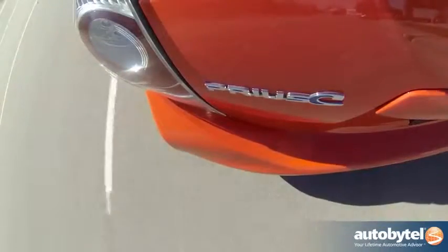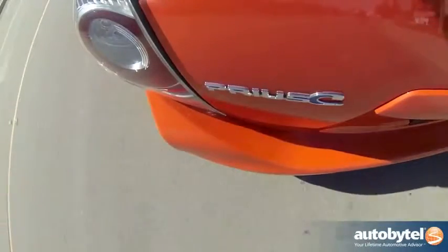It's not a bad handling car, and as far as fuel economy, Toyota says it should average about 50. We've been averaging about 47, which is not bad. If we're only off by that much and driving it a little bit aggressively, I can live with that.